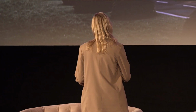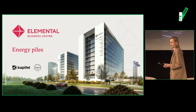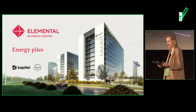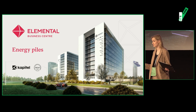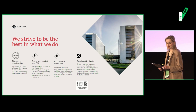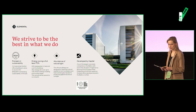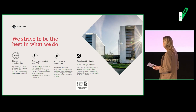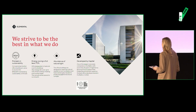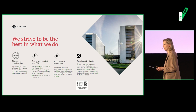But I will try to tell you about energy piles. We have just finished, in our opinion, the most sustainable office building in Riga. And we still have some space if anybody wants to join. And this is part of the proof that we are the most sustainable. First of all, we are pioneers in sustainability. We are on track to be the first building to receive the BREEAM Outstanding New Construction Certificate.